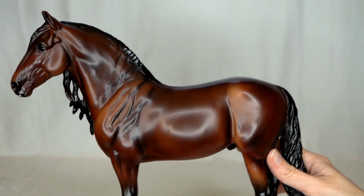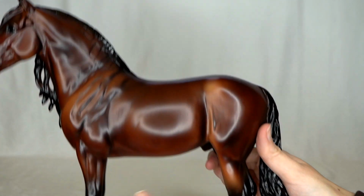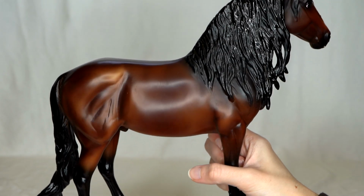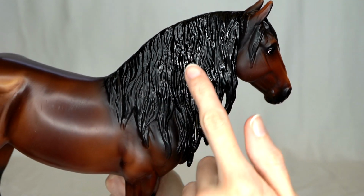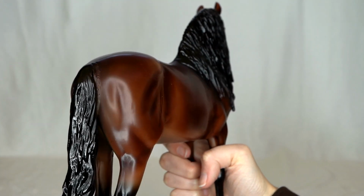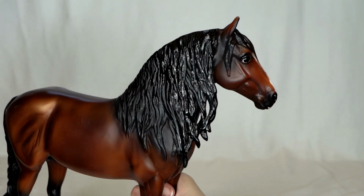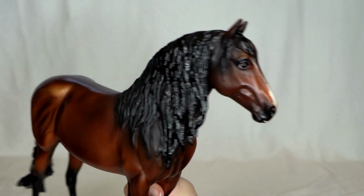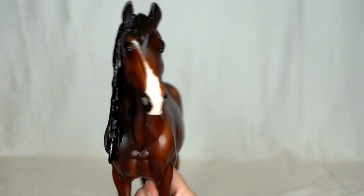I love his color. It is very pretty. He's got some nice little points of lighter highlights going on, and just is gorgeous. I just now noticed too, his mane is actually kind of weird. It's a little bit semi-gloss in places, but not in others. So a little weird. If I come across a nicer version, I may end up keeping that one and then customizing this one at some point. But I still really like him. I think he is so gorgeous, and I really like this mold. I think it is so handsome.